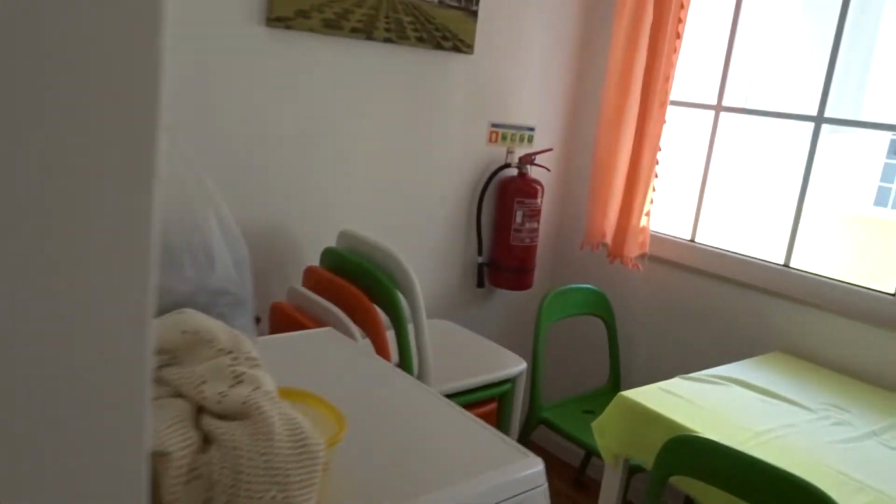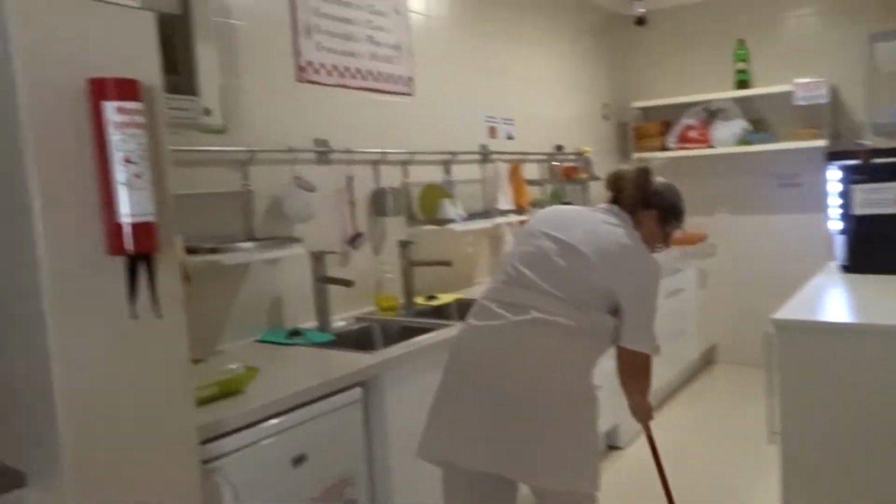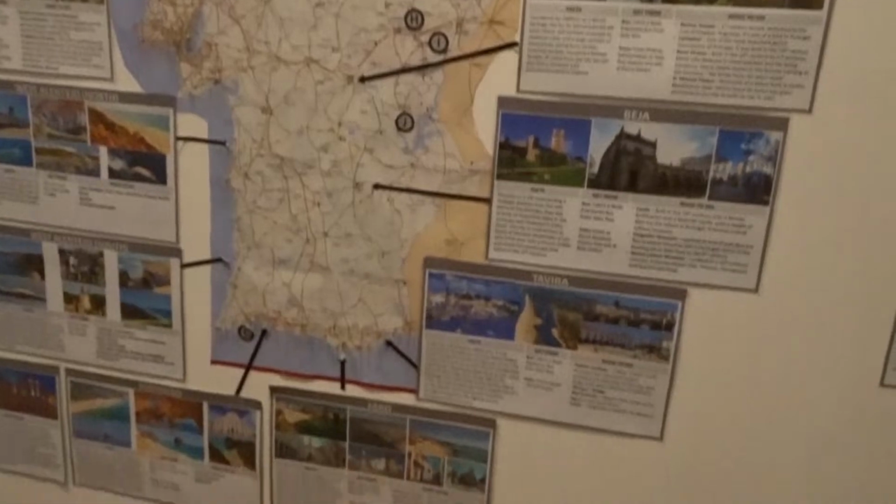Dining room. Here's the kitchen. Bom dia. Don't want to bug her. One of the wonderful staff that makes delicious pancakes every morning, which I've really enjoyed. Oh my goodness, they're so good. So then we have, really helpful, a map that shows where everything is. And they're always happy to point you in the right direction.